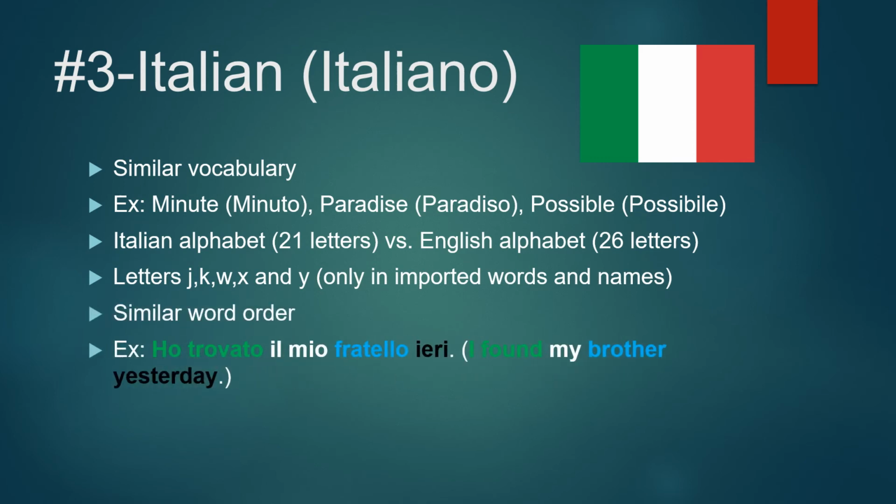And last but not least, we can't forget about Italian's word order, which is the same as English's SVO. For example, I found my brother yesterday is Ho trovato il mio fratello ieri. Same thing.